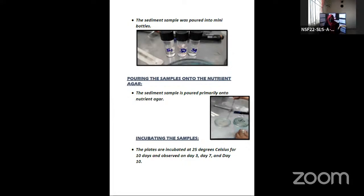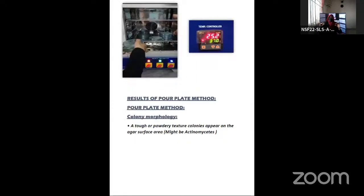Then here I have the agar plates. So I poured my sediment solution, which I poured here, into the agar plates. After that, I kept these plates in the incubator for 10 days. Then I observed it on day 3, day 7, and day 10.